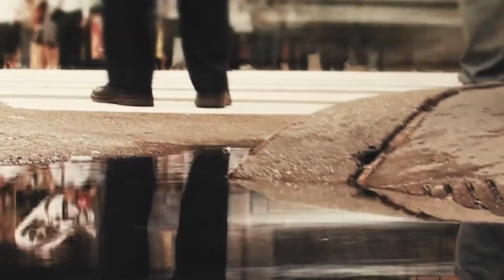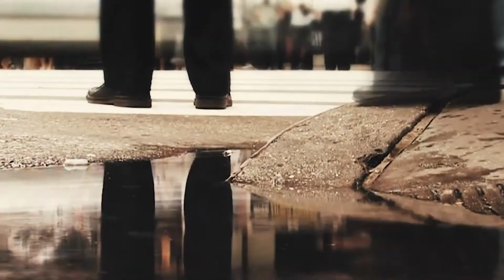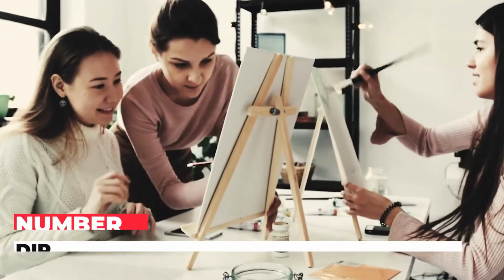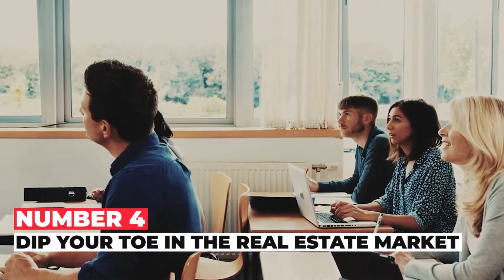Instead of investing in a full share, you can buy a fraction of a share. If you want to invest in a high-priced stock like Apple, for instance, you can do so for a few dollars instead of shelling out the price for one full share. Number 4, dip your toe in the real estate market.